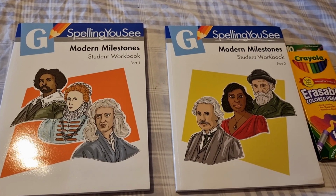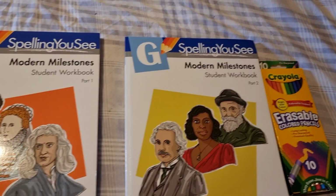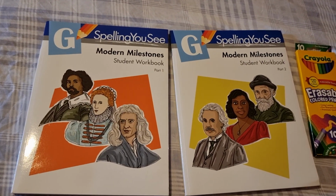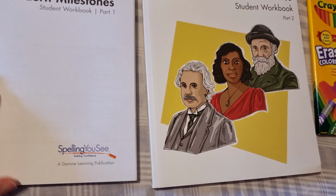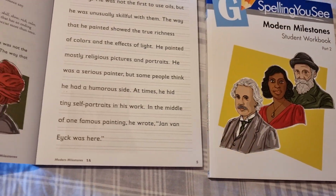I had requested to do a flip through of Spelling You Can Read Level G. So this is Spelling Milestones. It has Student Book 1, 2 and the erasable pencil. There is also a teacher guide which I buried somewhere, so I need to figure out where I put it. But basically we start off with part 1 and it is a 36-week curriculum.